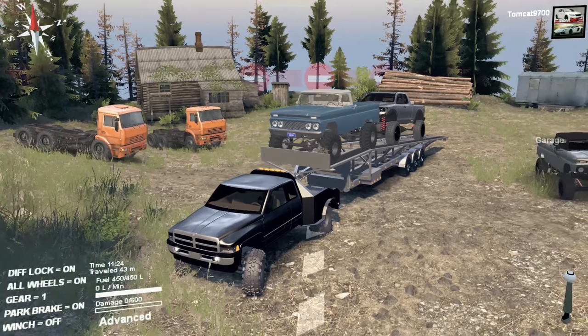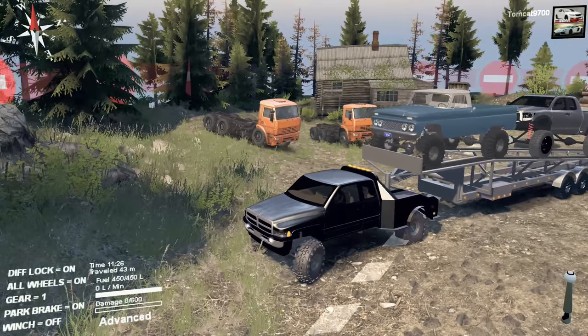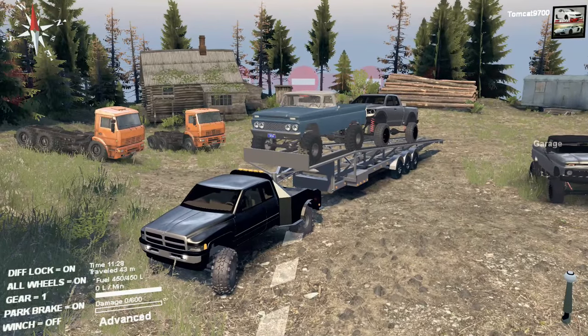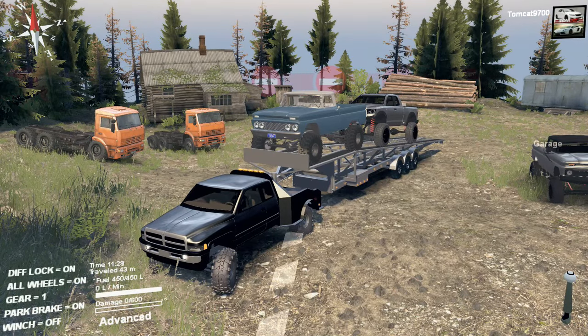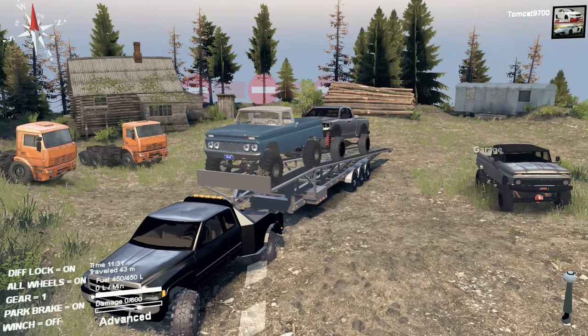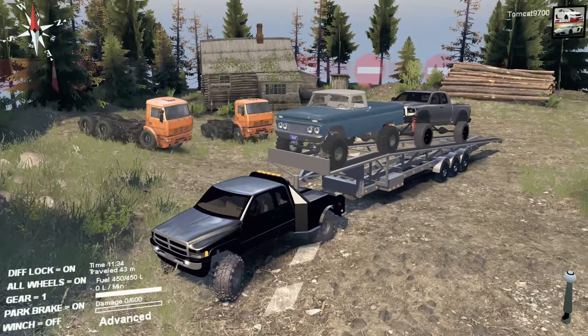Tomcat here, and welcome to an episode of Spin Tires where we're going to start up a new series, and it's going to be specifically truck hauling. Basically, we've got this second-gen Dodge that we're going to be using to pull this vehicle hauler, and on top of that, we've got Spun's new 66 Chevy and CCS's Toyota Tundra.